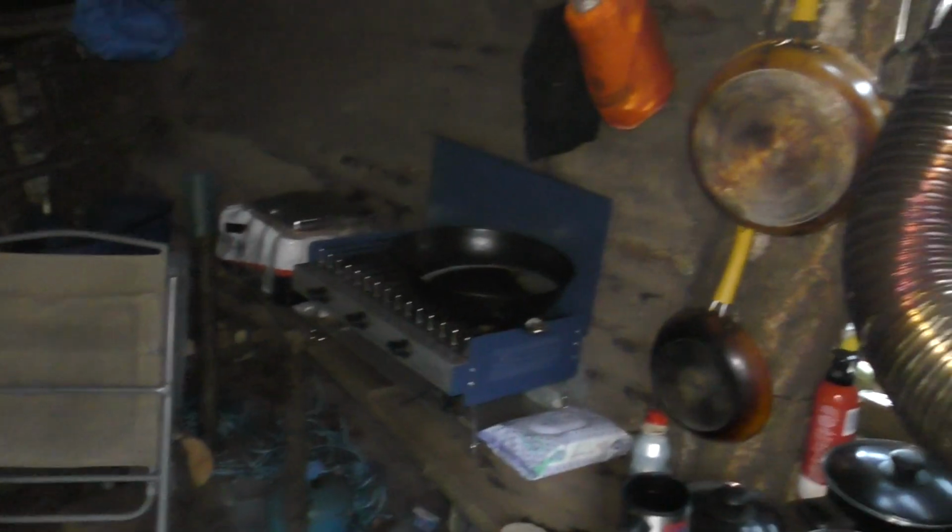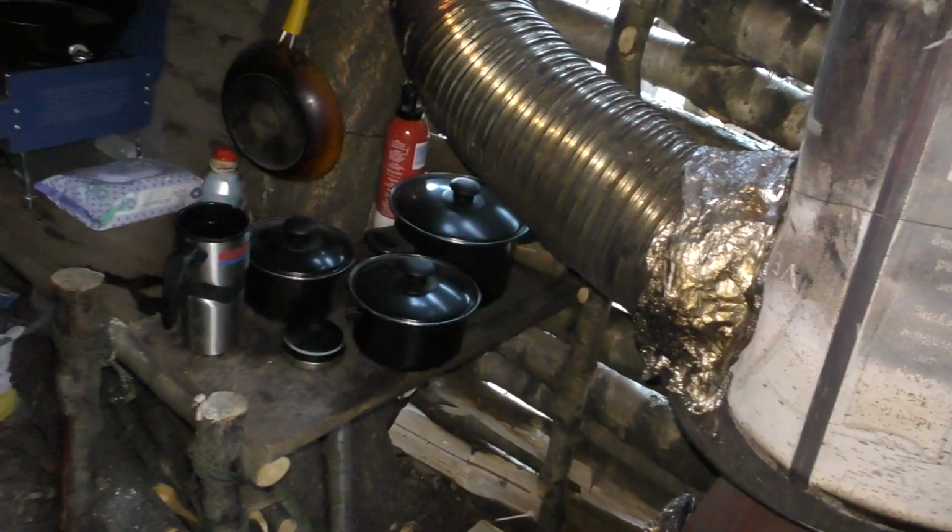So this is going to be my little admin area stroke kitchen, just so I can take all of this out of here and have this bench for mucking around on. Cook everything in there. That gas stove and everything will go in the little compartment that I've made as well.